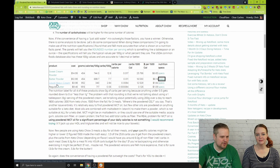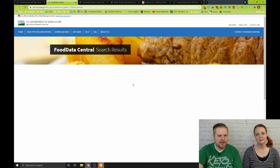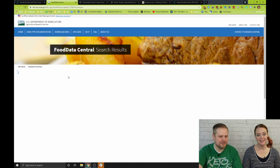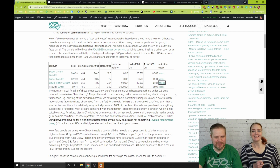Now, when we get into actual liquid heavy cream, this is using the specifications from the US dietary guidelines, where they have really intensive data. Let me just pull this up. Make sure the link still works. It looks like it doesn't. Well, it's still loading. Okay, and I am sharing my screen. Everybody watch us load. Anyway, we'll come back to that.